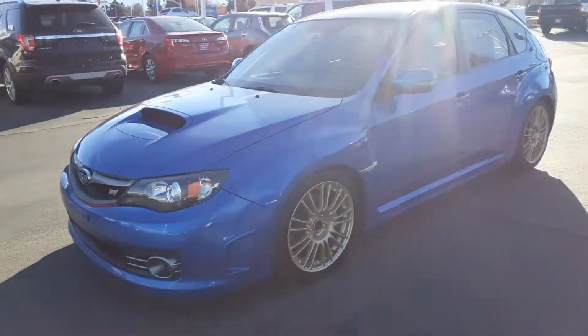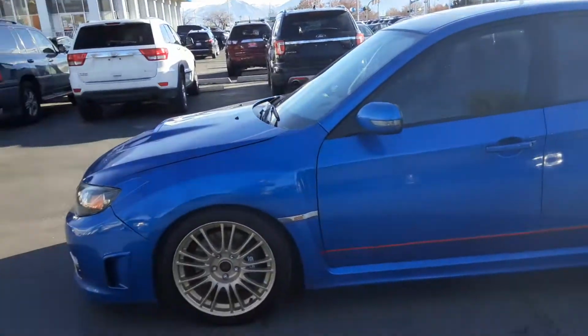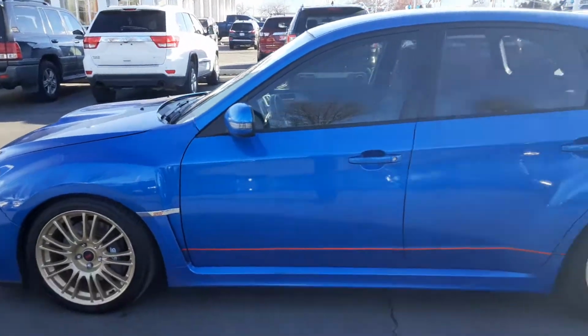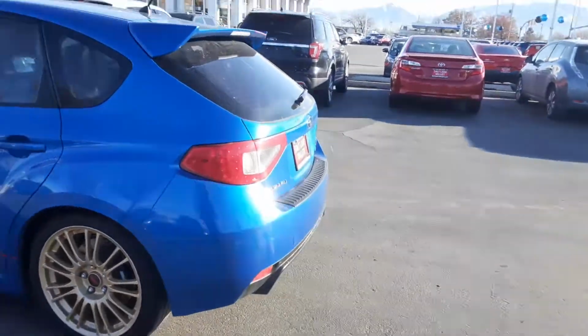2008 Subaru WRX STI. Looking at this, you got a mystic blue, of course you got the golden rims, and I mean the first thing that everyone loves about Subarus is the fact that it's an all-wheel drive, man. And well, the STIs, they've definitely held their value. You know, with the 2.5 supercharge, you're looking at 310 horsepower.